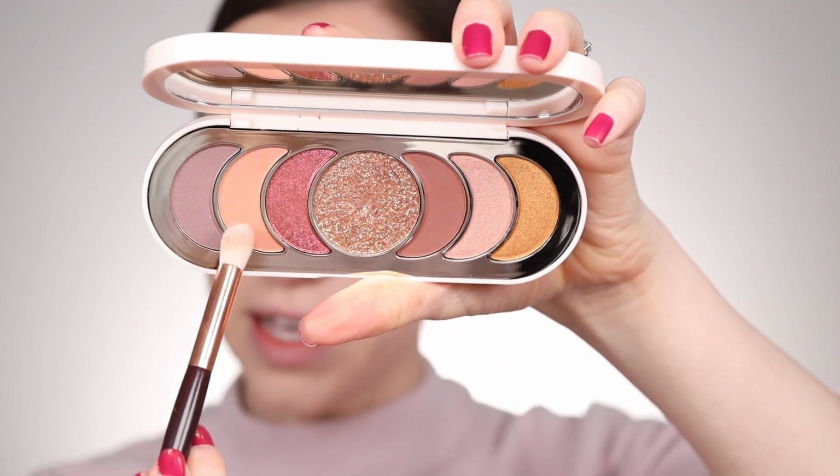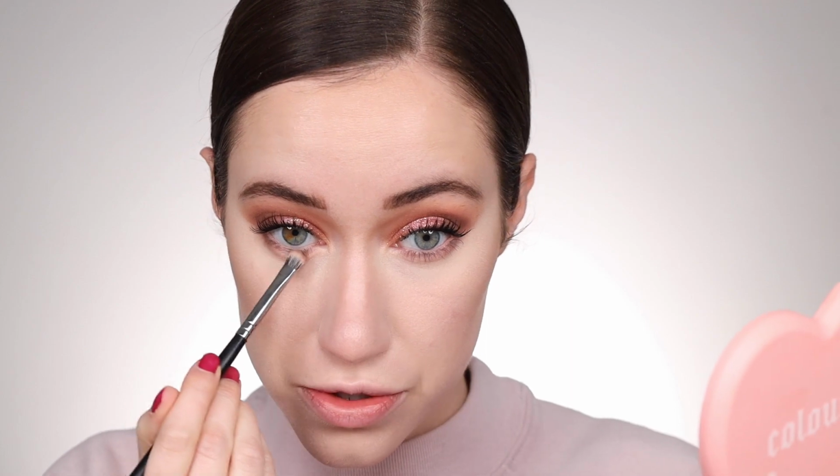So I'm going to take this shade again right here and just run this across the entire lower lash line. Then I'm going to take a little bit of that mauve color again, this time on a smaller brush. I'm going to tap off the excess, and this time I'm applying this a lot closer to the lashes, but I'm going all the way across the lower lash line as well.